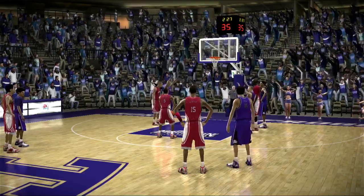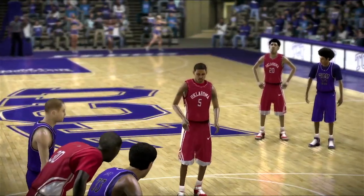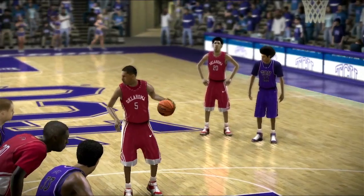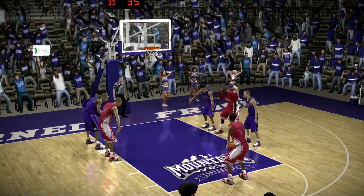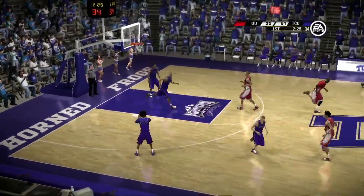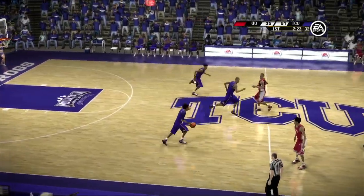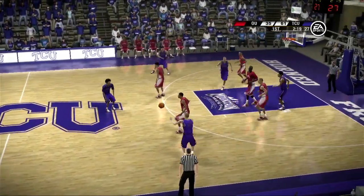Good teams will get to the line often, but getting there is half the battle. You then must convert your free throws. Second shot, no good. Grabs it. Getting that quick outlet pass is so important for the fast break. Looking for a good shot.